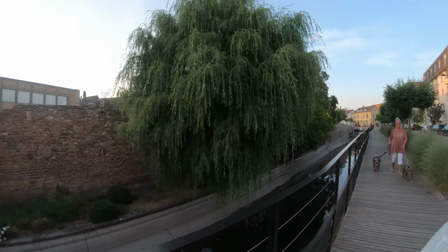Anyway, it's been a while since we've been in France. We did all this last year, the Alsace region, but we didn't do Colmar, so we are here to see Little Venice, what it's all about, enjoy it, take in the vibe, and well, just do the thing. Le Petit Venise, Little Venice.